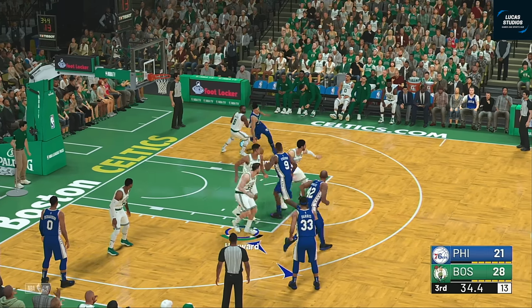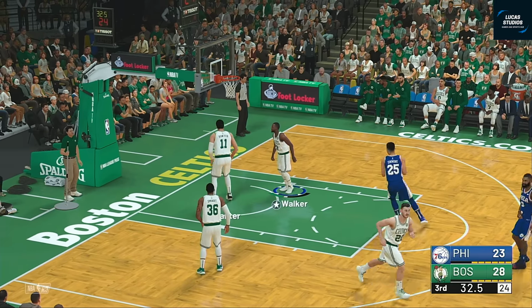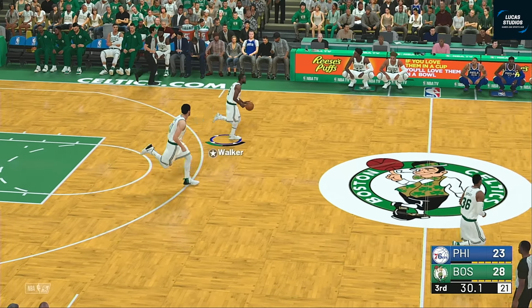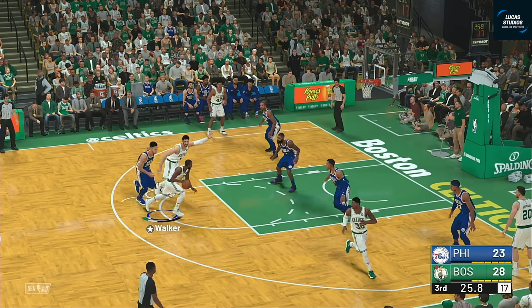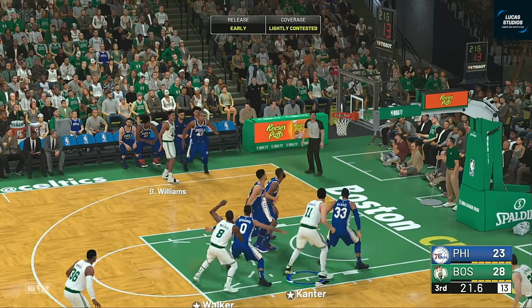Simmons against Walker. Shot to stop the run. And Simmons with the nice bucket inside. Simmons has 6 points. The incredible focus of Simmons. Nothing gets to this guy, even when he's getting bodied by the defense. Now 8 seconds separating the two clocks.